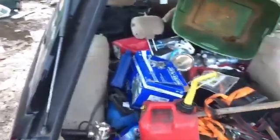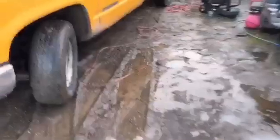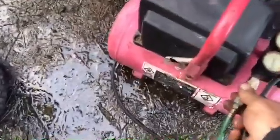Oh, what else did I want to put in here? Oh, yeah, the air compressor, and I think the battery charger. Where's that air compressor? Oh, there it is. It's plugged in a puddle of water. That's a genius move by the kingdom, right?